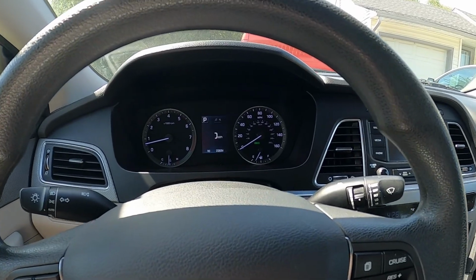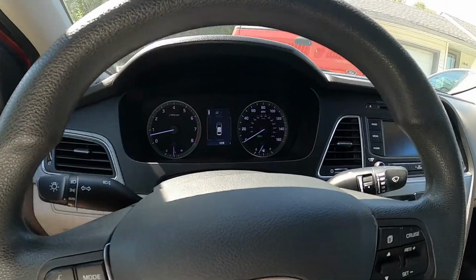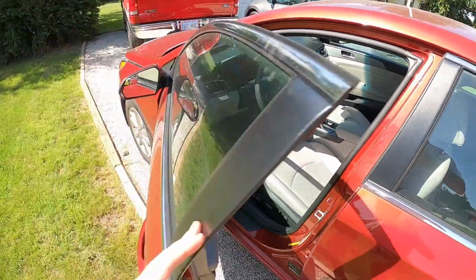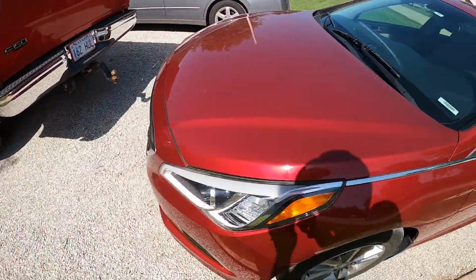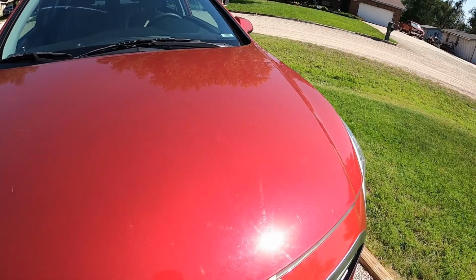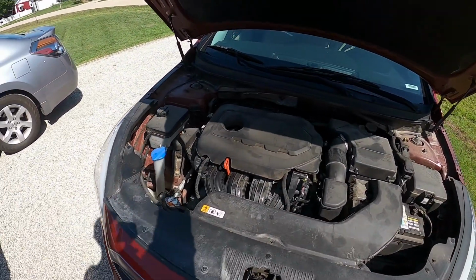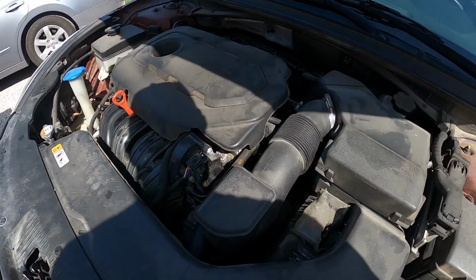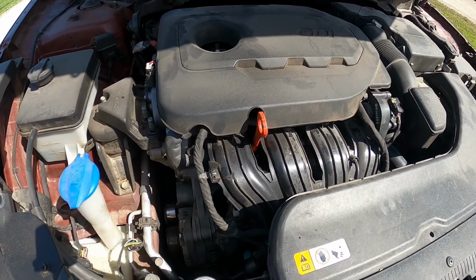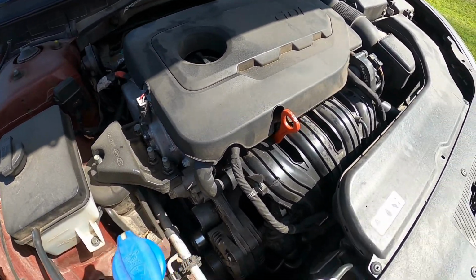Now once I get that engine started, I want to go ahead and jump out before we go on our test drive. Make sure I don't hear anything funny. So what I'm listening for is any weird noises, any knocks, any squeaks, anything that sounds like a bad bearing, anything like that.